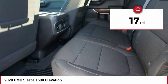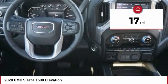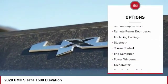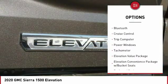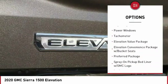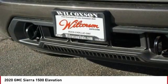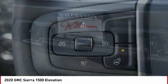This vehicle has less than 100 miles. Here are some of this vehicle's great options: power heated outside mirrors, automatic transmission, remote engine start, remote power door locks, trailering package, Bluetooth, cruise control, trip computer, power windows, tachometer.